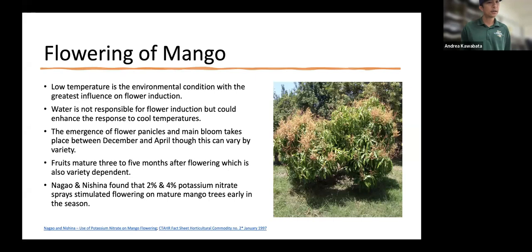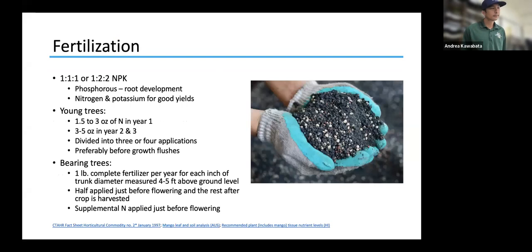Could you say that again? Yeah. So 1 pound of complete fertilizer per year for each inch of trunk diameter. So you go 4 to 5 feet up, and I guess you can either take the circumference and back calculate that, or just estimate with your yardstick or something. These are very general recommendations. You really should be doing tissue and soil sampling to identify what the trees really need for your particular area.